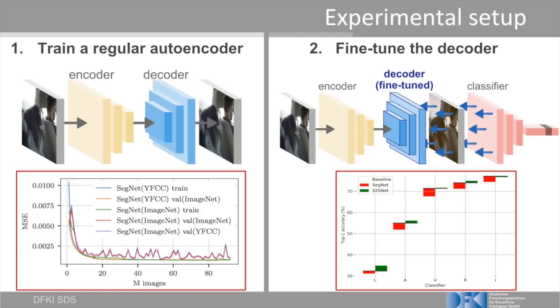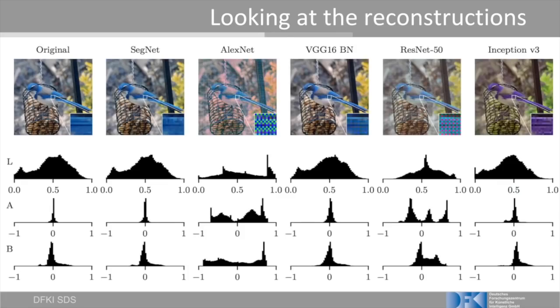We say that the autoencoder has learned to decode all parts of the input images that are useful to the classifier. In other words, it preserves the signal contained in the image that is used by the classifier. We can now have a look at the different reconstructions when a fine-tuned autoencoder has been trained for a particular classifier. The LAB histograms are also shown to better compare changes in the decoder introduced by each classifier.